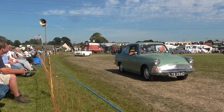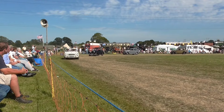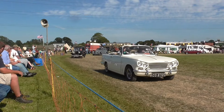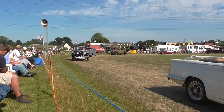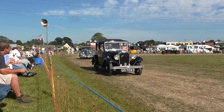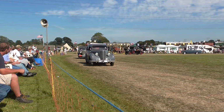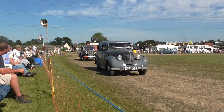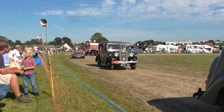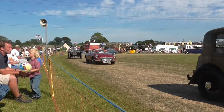AYC 72. Oh, I should have been looking for AYD 452 as well. Apologies to the owner of AYD 452. The car was an Austin Ascot owned by Brian and Mary Curtis of Street. They've had it 7.5 years. First found it in Liverpool and brought it back to Somerset. So I'm sorry if I missed it. I can't see it now, but apologies for not saying what I should have said. Some could say I've said too much already, but we won't worry about that.